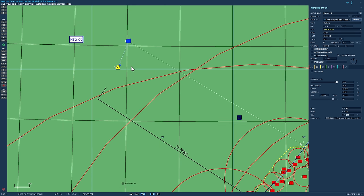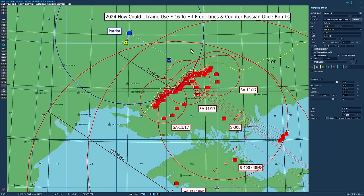It's possible these aircraft could come with longer-range cruise-type missiles, but we're going to assume that they're not, therefore making it as hard as we can. Again, we want to make this mission as hard as we can for our enjoyment. We will start near the Patriot, about 75 miles back from the FLOT.